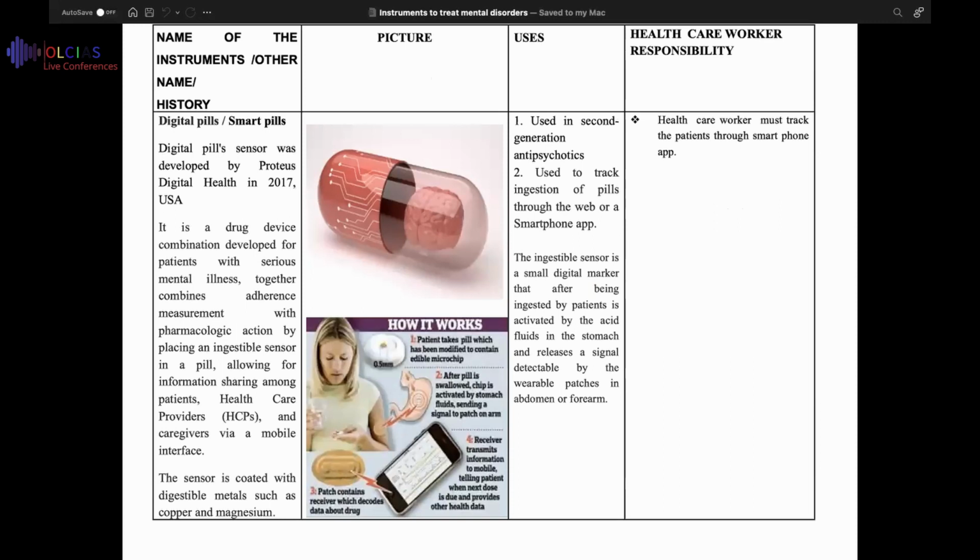Next slide, ma'am. Yeah. So digital pills or smart pills are available nowadays. It's no wonder, in 2017 in the USA, they discovered digital pills and smart pills. So we need not be at the back of patients to make them take any antipsychotic, antidepressant, mood stabilizer, or anti-anxiety medication. Just like that, you can give it, and it's a digital pill.